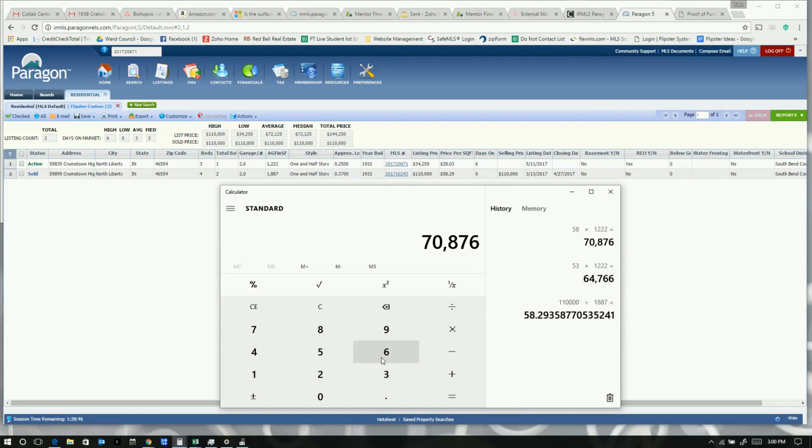Let's just say it sells for $65,000. We're going to do our formula, times 0.65. So 42, and then minus the cost of repairs, which we said was 40. Ooh, we'd have to get it for real cheap. It doesn't look like this one's going to work out.